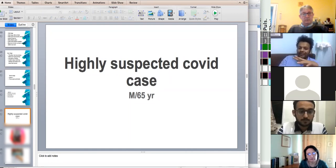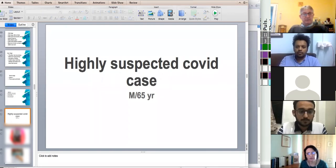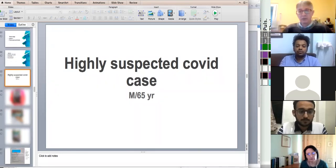So I hope you're getting a little bit of idea about some remedies, and I will tell you one more remedy, one more case, and maybe you can find the remedy of this patient, hopefully. So this is a case of a 65-year-old male patient, and it was a suspect case of COVID.